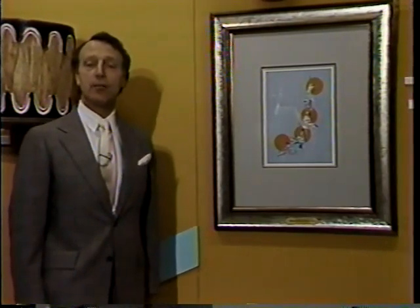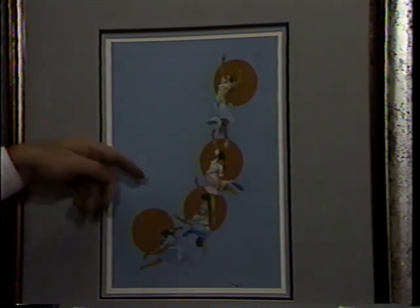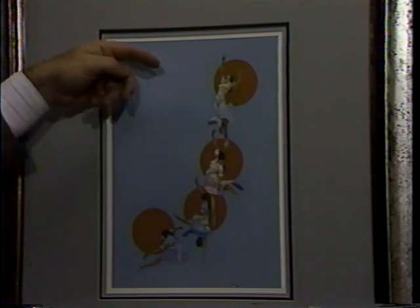Here it is, The Four Moons, by legendary Creek Indian artist Jerome Tiger. As we look at it, we see four Indian maidens dancing through the stages of life: creation, youth, maturity, and finally, union with the Great Spirit.